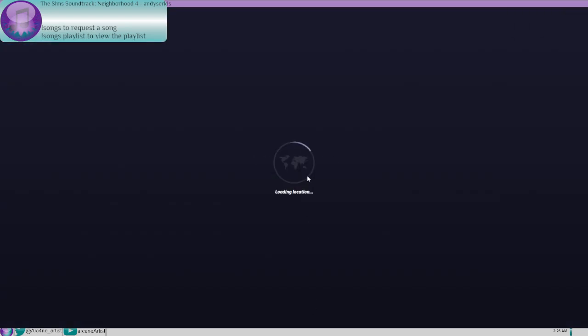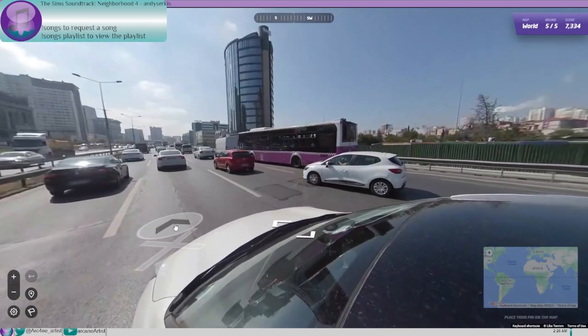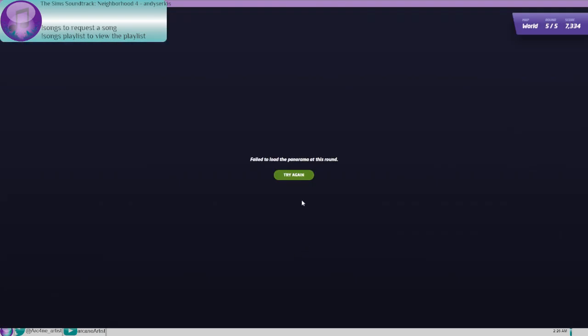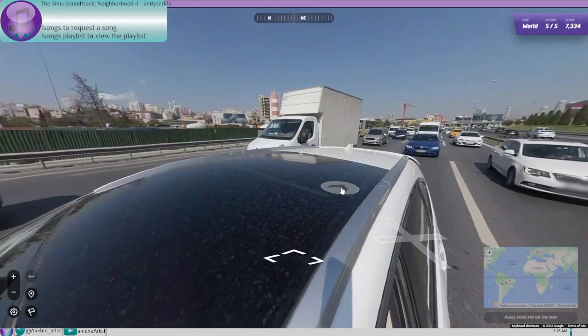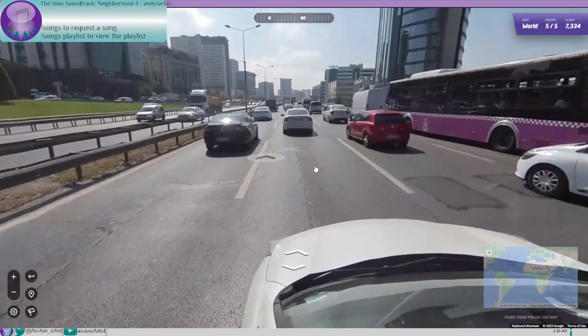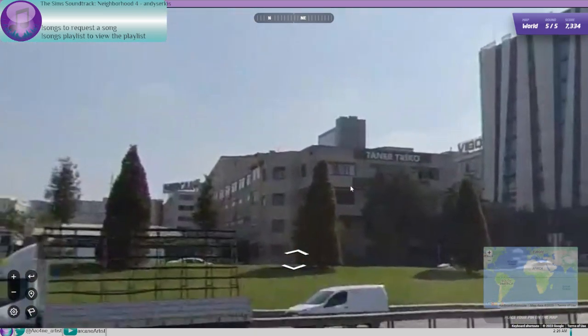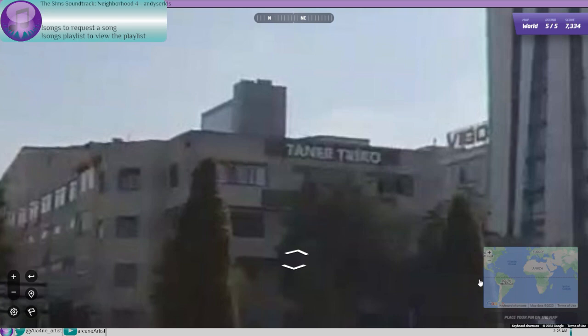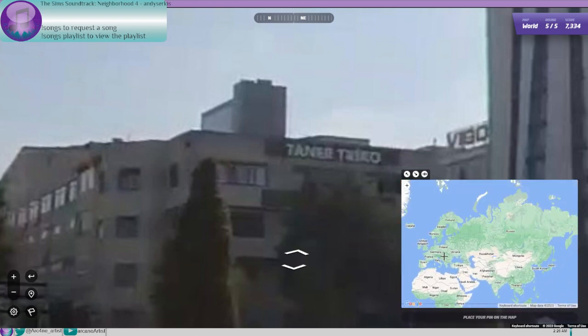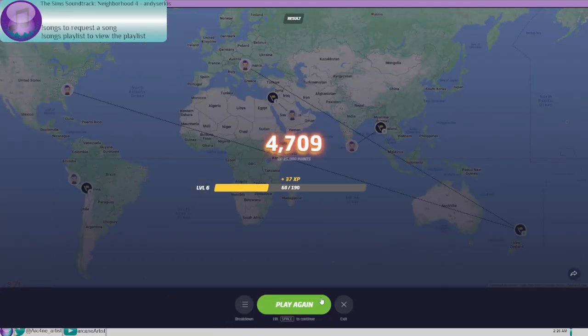Failed to load the panorama of this round. And we are stuck again. Only this time it's fully a glitch. I'm just gonna pop this down pretty much anywhere. And it was New Zealand again.